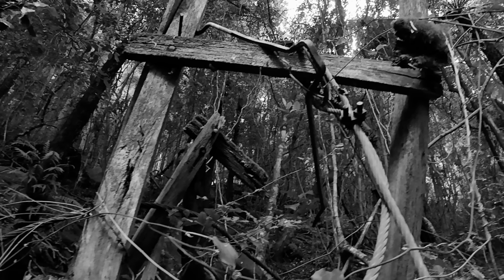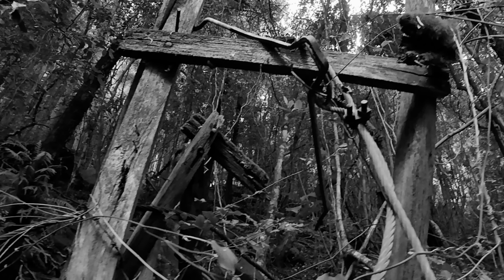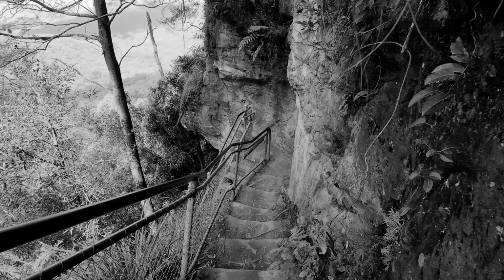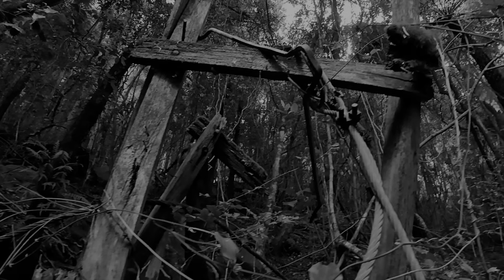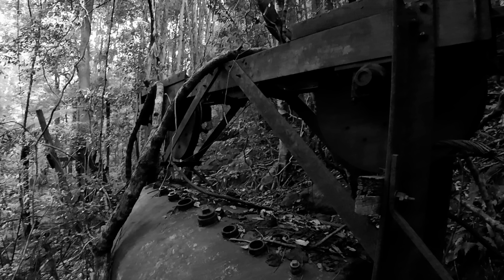Parts of that original tramway still exist. Some parts are so overgrown you'd walk right past without even noticing. Historians still argue over how big the network really was. So next time you're out exploring Katoomba, remember you're not just walking through nature, you're walking across hidden history and a forgotten industrial frontier. Makes you wonder what else is out there.